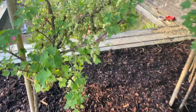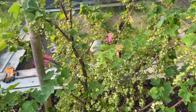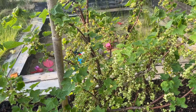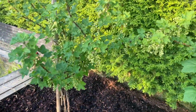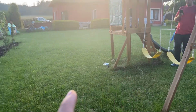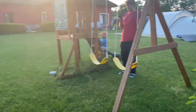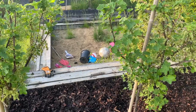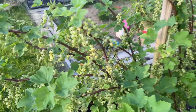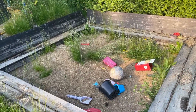Honey, oh, what is this? It's from the rain. The others are falling down. Yeah, so these are the other fruits. Red currants, this one. So that's the other side. And we have the play area here. You already saw that. So this is the view of the cabin from here, and the sand pit, the sand pit which has grass.